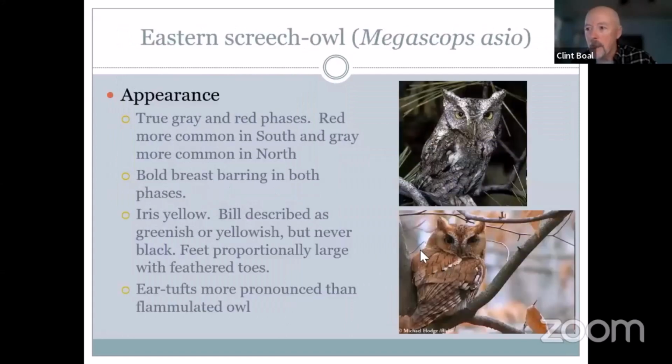Now here's one that we get in Texas. It's very common, the eastern screech owl, and you can see these come in two flavors, red and gray. Why do they come in red and gray? Nobody knows. This is a phenomenon we call dichromatism, which means there are two different plumages, and dichromatism is not that common in birds.